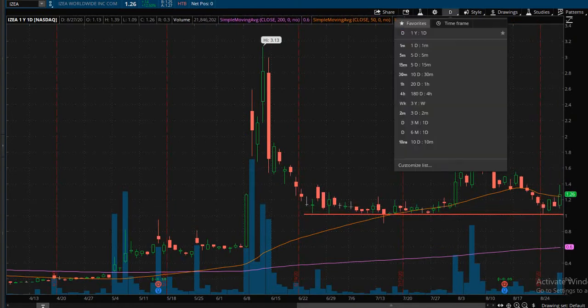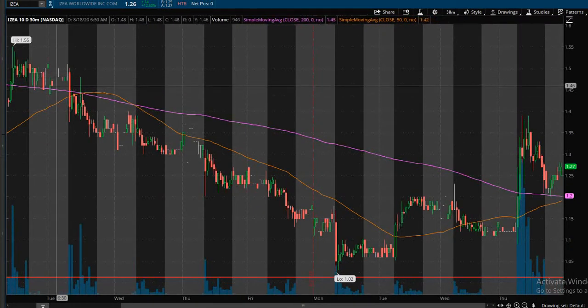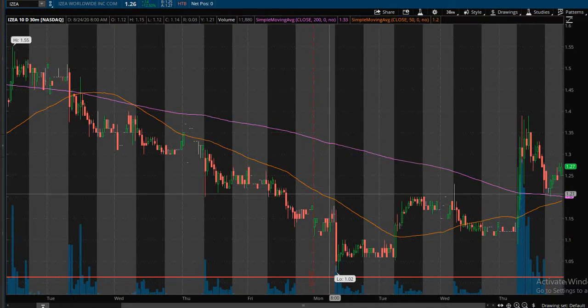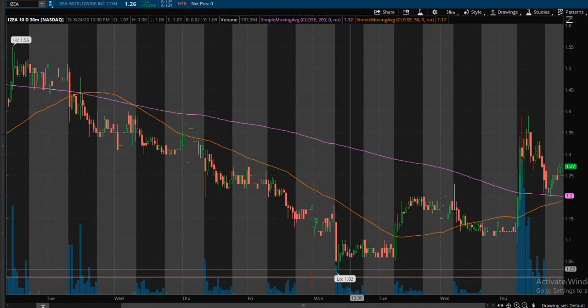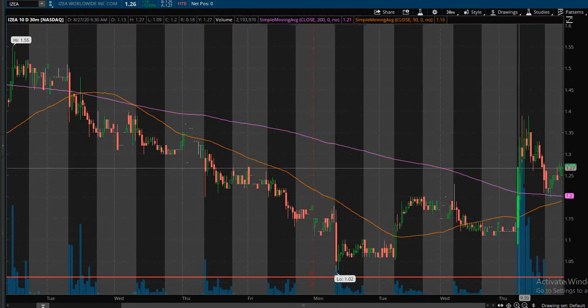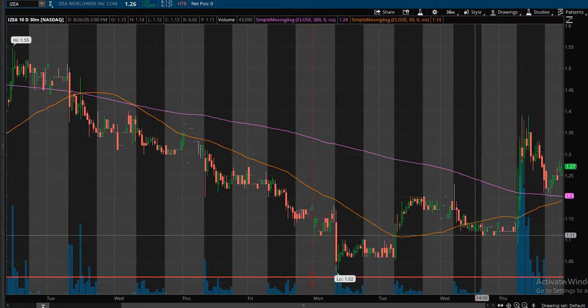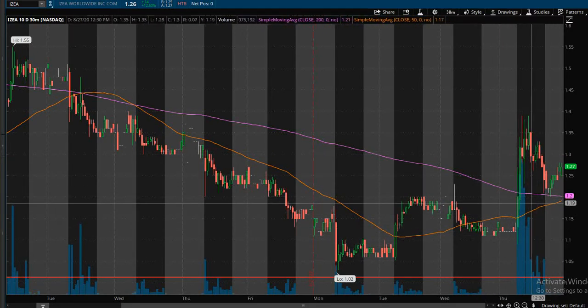Now going into more of an intraday price action, we have the 10-day 30-minute chart, and you can see that the price has pulled down over the past few days, again hitting that $1 area slightly, 1.02, and then bouncing up and having a nice bullish movement today with a considerable amount of increased volume behind it, and this is what has caught my eye.